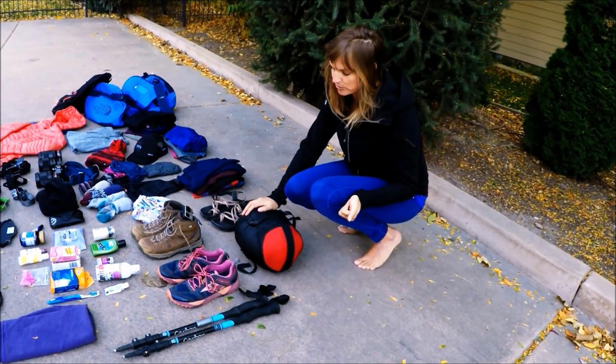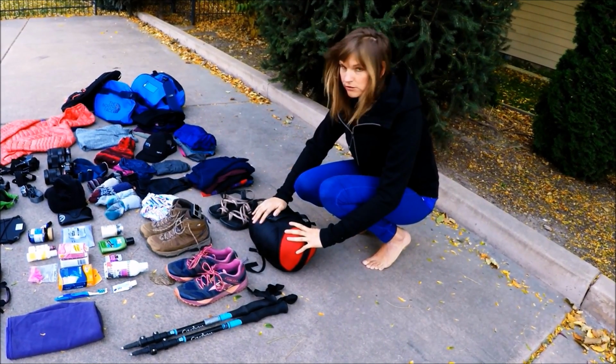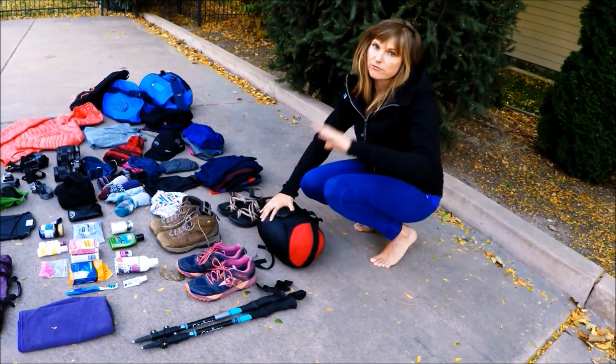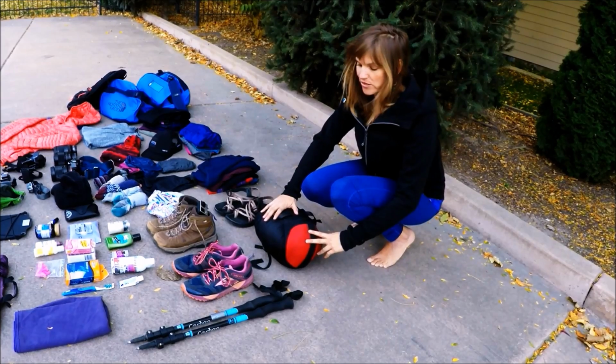So I don't need to bring too much outdoor gear with me because we're staying in tea houses, and so I don't need a tent or anything, but I am bringing a 0-degree sleeping bag made by Western Mountaineering. That way if we get to any of the places at night and I'm cold, I have an extra sleeping bag that I can throw on the bed.